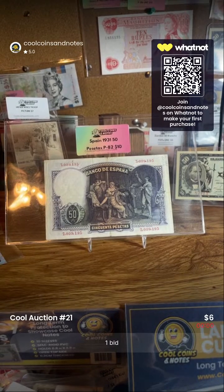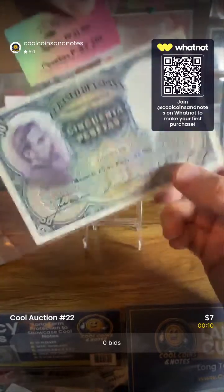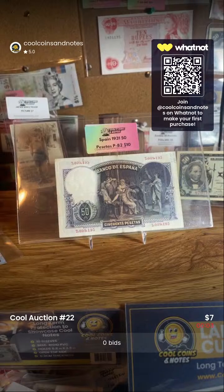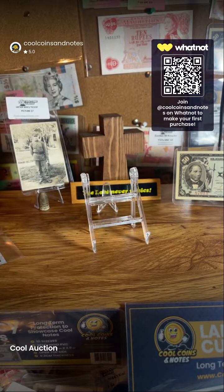Here is a very dramatic Spanish note. You know, seems like all their notes are dramatic. 1931, 50 pesetas. Some folks fainting. That crazy beast. I ran a nice Lebanon.